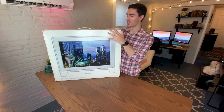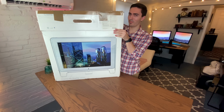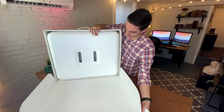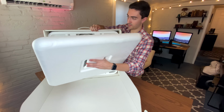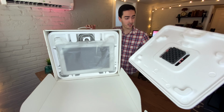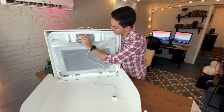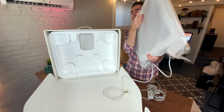I really don't know what to expect here. I have a suspicion that you're supposed to open this laying down, but we're just gonna see what it looks like. Ooh. Very nice packaging, I have to say. Look at that, we got a little piece of foam insulation here. Very nice. Let's lean this whole thing forward. Wow, this is surprisingly heavy.